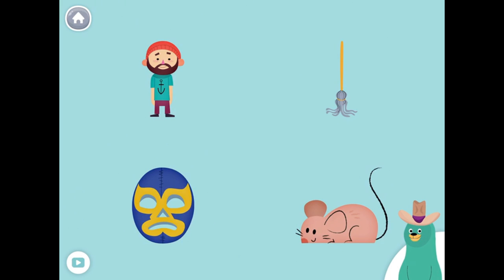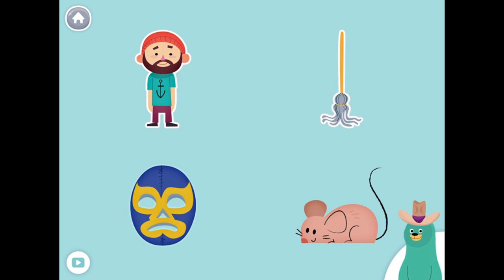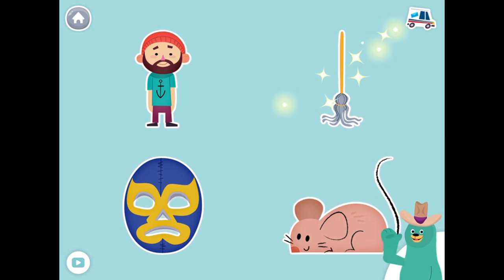All of these things start with the M sound. Tap them all and listen to the M sound at the beginning. Man, mop, mask, mouse. Awesome!